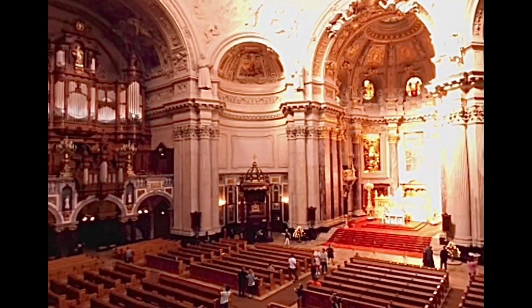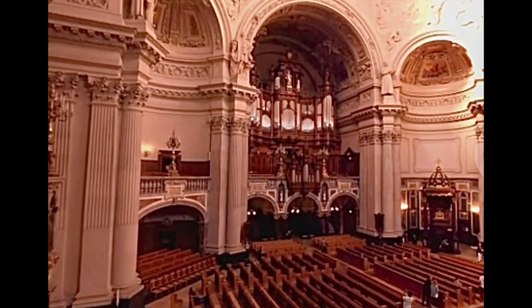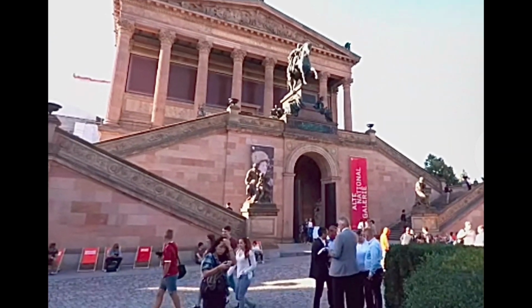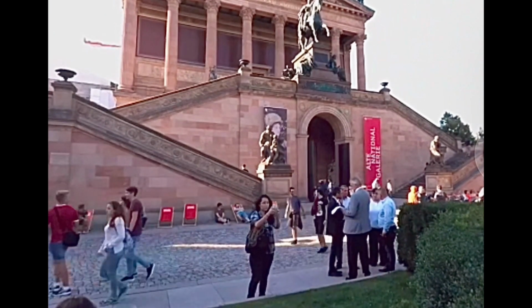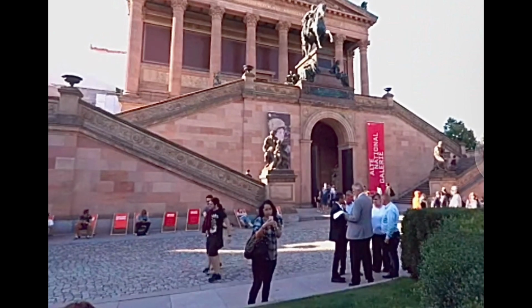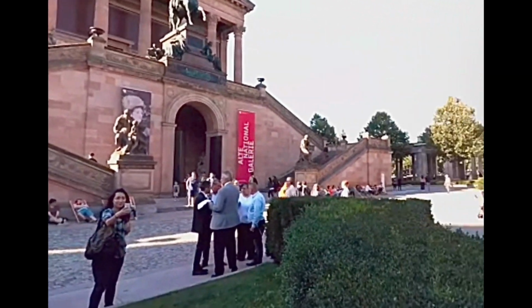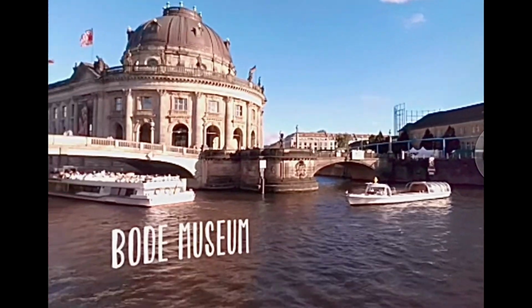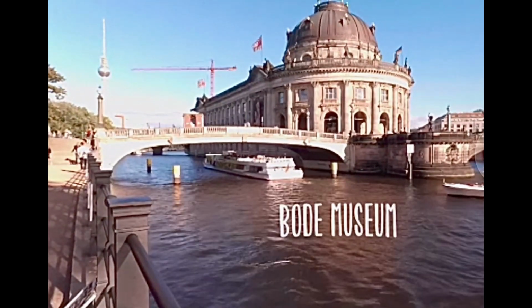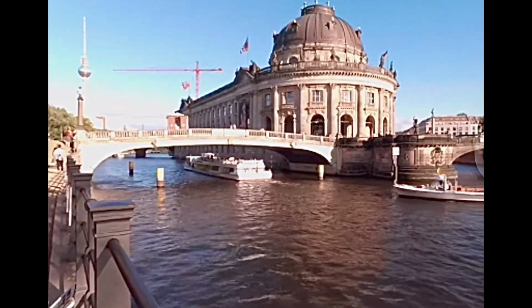To see more of Berlin's cultural heritage, there is no better place than Museum Island, listed as a UNESCO World Heritage Site. The island comprises 5 museums, including the Bode Museum. This museum was reopened in 2006. After more than 5 years of reconstruction, it holds the largest collection of sculptures, artworks, and Byzantine art.